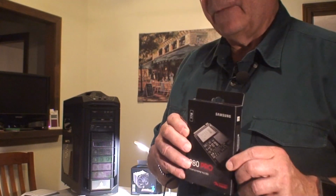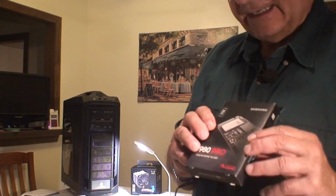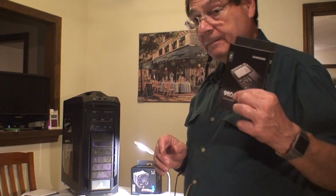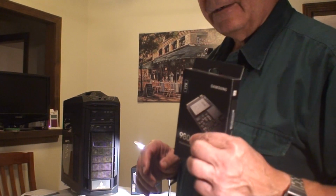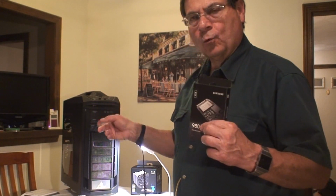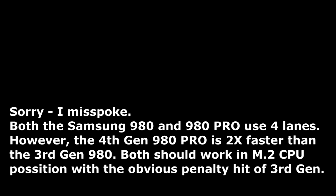You can go and you will find that you could buy a 980 without the Pro on it for like $120 for a 1 terabyte stick, but it's class 3, and I'm not even sure it would work in the CPU position on this motherboard, because again, the Rocket Lake makes provisions for extra lanes in the PCI run that this thing talks to the CPU on, and you need class 4 in order to take advantage of that.